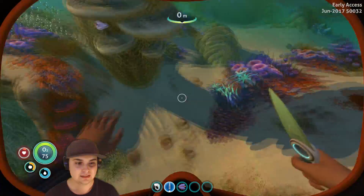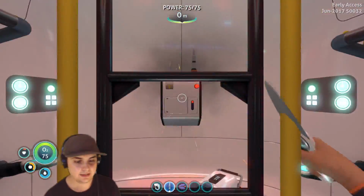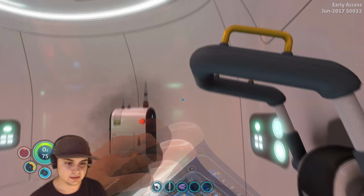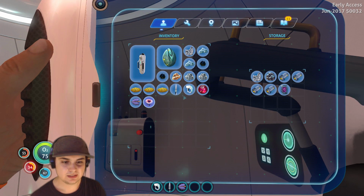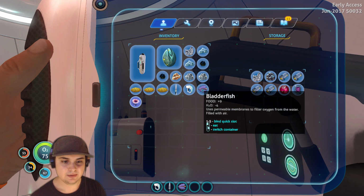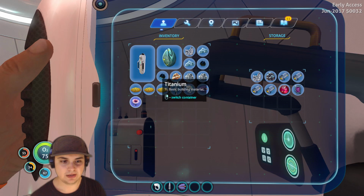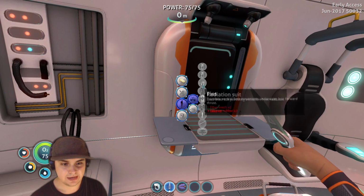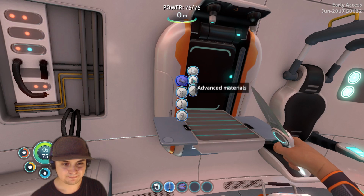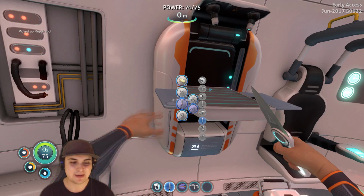What is this? Oh, this is just coral. Let's get in here. I really need to heal up. Let's take one of these. Use it. Good. And we can store the creature egg and cave sulfur. Great. And we have titanium. Good. So we should be able to make... Where was it? Oh, there it is. Repair tool. Good. Awesome. Getting better.